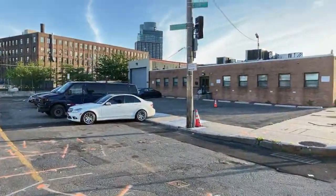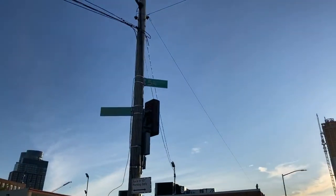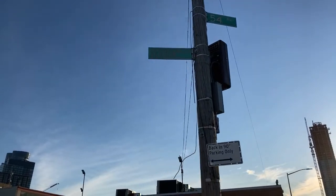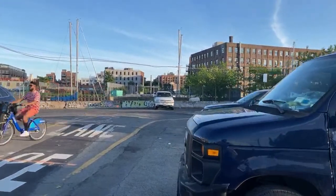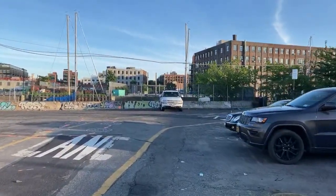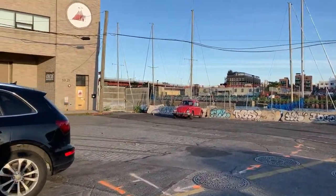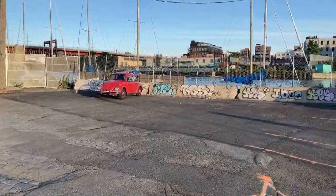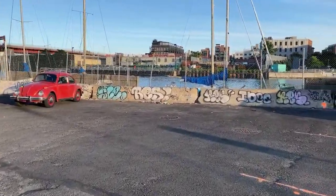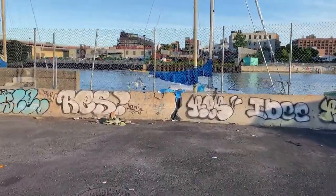So, you know this is Vernon Boulevard because it says it right here. 54th Avenue and Vernon Boulevard. And let's see what remains of the Vernon Avenue Bridge. This is where the bridge used to be before I crossed over that one. The new bridge. Is there any remains and traces of a bridge?